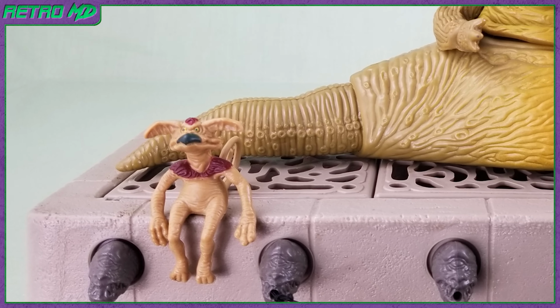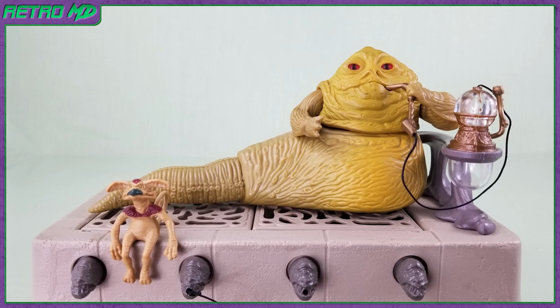In this review, I'll be taking a look at the vintage Jabba the Hutt playset released by Kenner in 1983 to coincide with the Return of the Jedi film.